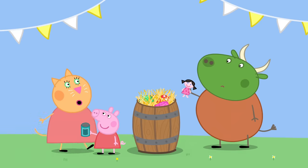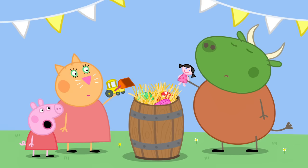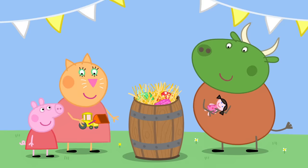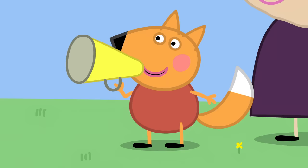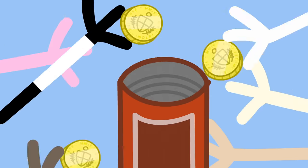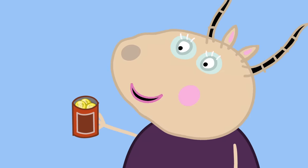Can I have a go? Mrs. Cat has won a digger. Oh, do you want to swap? No, thank you. Mr. Bull and Mrs. Cat like their lucky dip prizes. Roll up, roll up. Freddy Fox is in charge of the mummies and daddies race. Thank you. It's all to raise money for a new school roof.